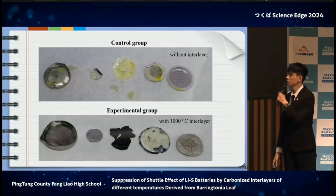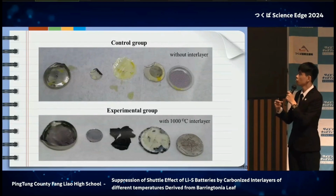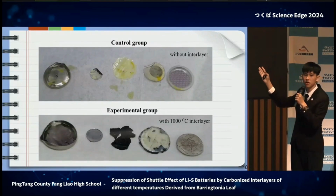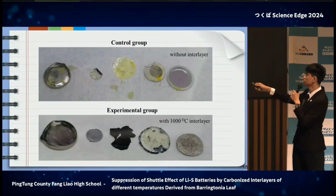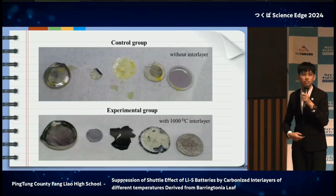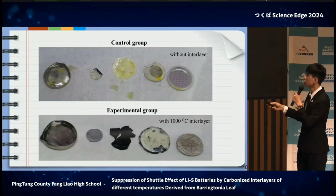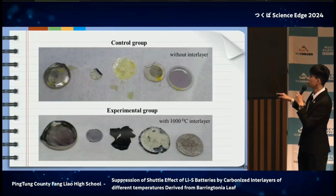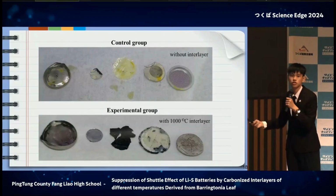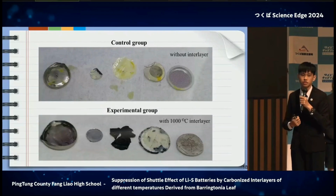Also, when we conducted all the analysis, we opened our battery and compared the battery with interlayer and without the interlayer. You can see that the yellow material is the polysulfide that came out during the shadow effect. And you can observe that in the battery with interlayer, there is no yellow material of polysulfide. So we can assure that our interlayer carbonized at 1000 degrees is feasible.